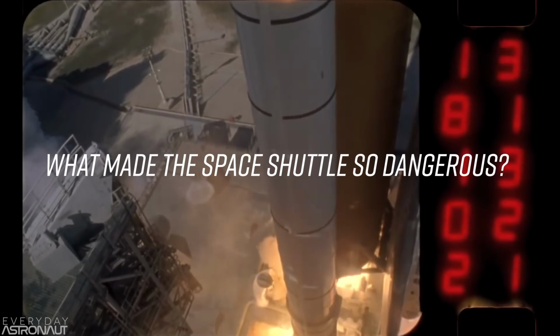Since the Space Shuttle and Starship both lack abort systems, what design considerations did the Space Shuttle have that were so dangerous? And does Starship share any of those same flaws?